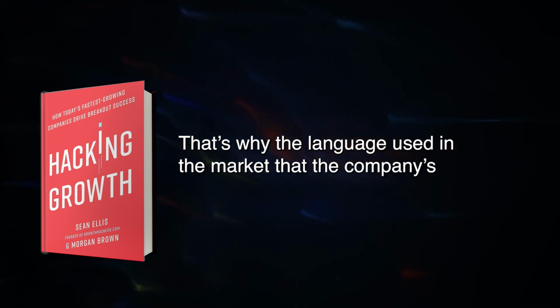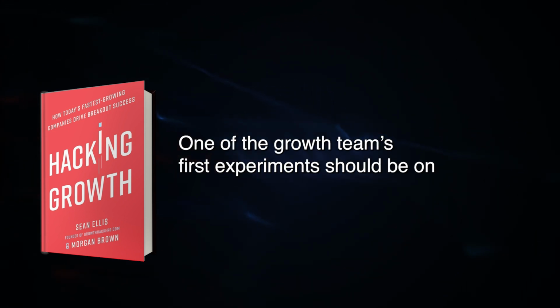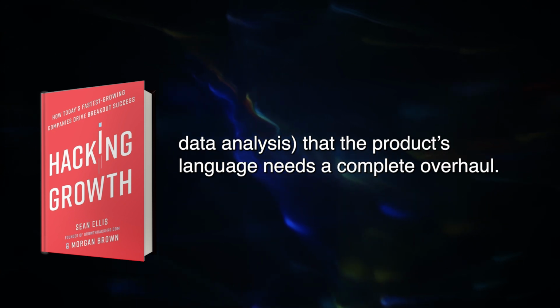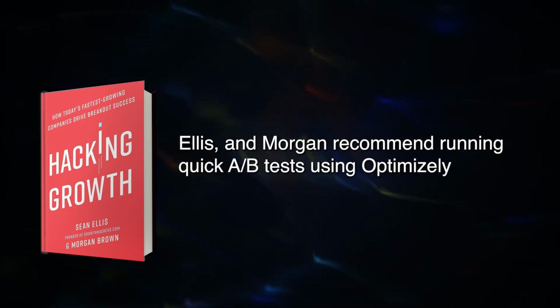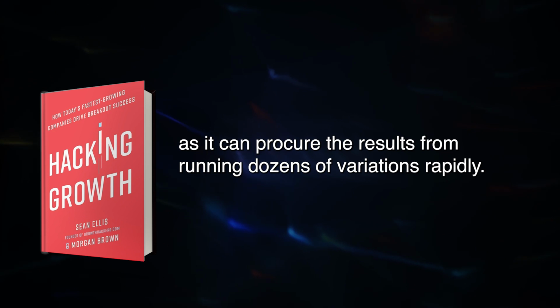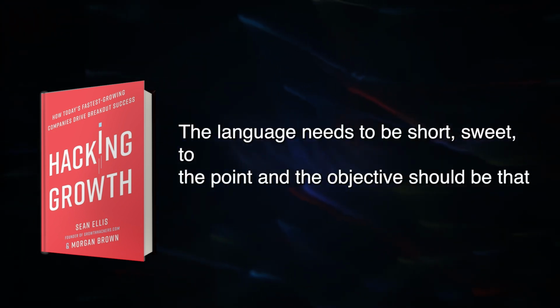That's why the language used in the market that the company's product is in can make an enormous impact on bringing in customers. One of the growth team's first experiments should be on language/market fit, trying out as many variations of wording as possible. Sometimes running these tests will lead to discovering that the product's language needs a complete overhaul. In order to find the language that resonates most with the consumer, Ellis and Morgan recommend running quick A/B tests using Optimizely, as it can procure the results from running dozens of variations rapidly.